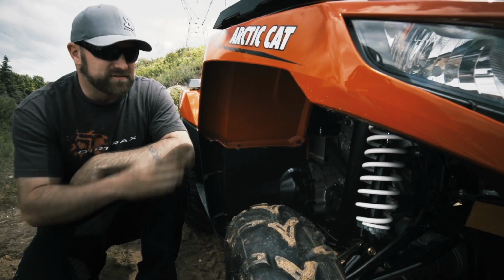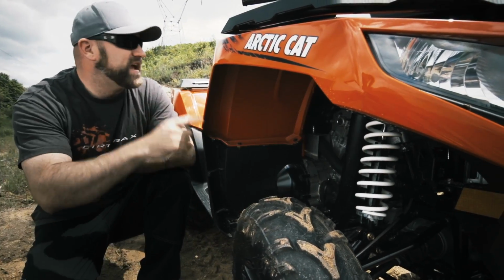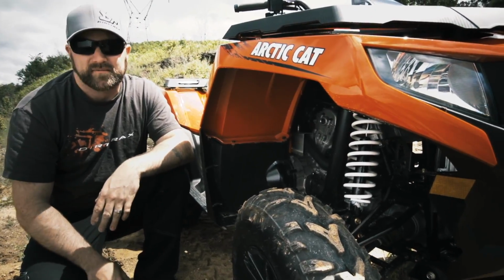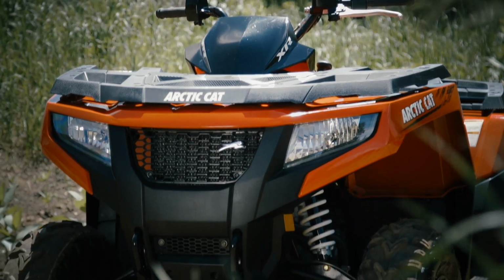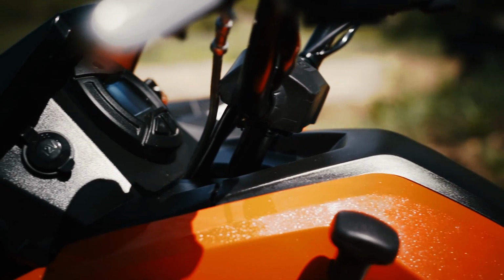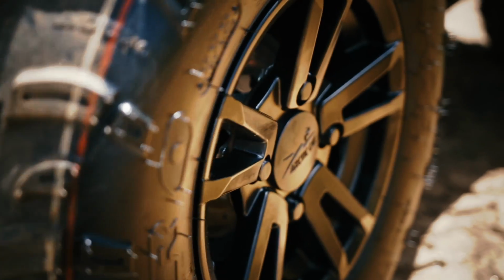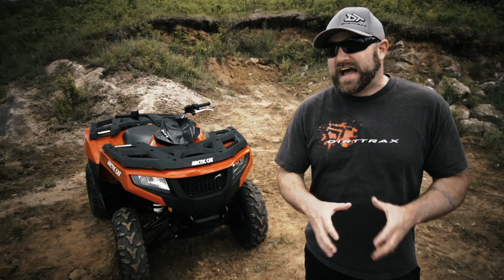It's got 10 inches of front and rear travel, 11 inches of ground clearance, 100 pounds of front and 200 pounds of rear rack capacity, and 1,000 pounds towing. Furthermore, it's equipped with a long list of great features, including a CVT transmission with engine braking, power steering, shiftable 4x4 with front diff lock, digital gauge, cool LED accented front and rear lights, aluminum wheels, and integrated storage. There really isn't much else you could ask for.